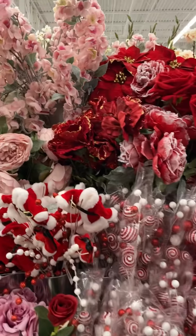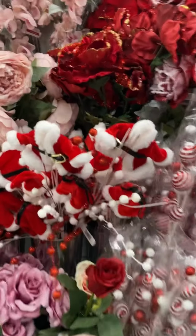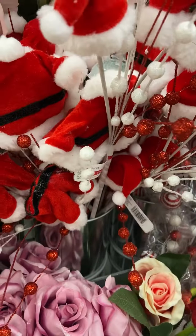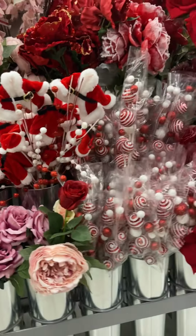Giving you a moment, like it needs to be in a glass case, and you need to have a Princess Belle moment in your home. Now these right here, yeah, I think I gotta go back for these. Love them.